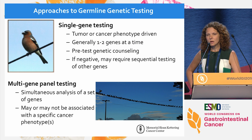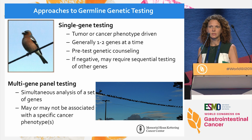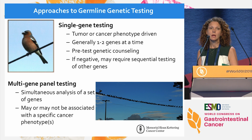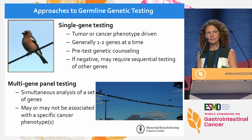So as we explore the genetic etiology of pancreas cancer, one thing that becomes very important is that how we do genetic testing is really starting to change. While 4 or 5 years ago, we were still doing single gene testing in clinics where patients would come in and would be generally tested for 1 or 2 genes at a time with a long pre-test genetic counseling session. This testing was really phenotype, clinical phenotype, and tumor-based. So you had to meet certain criteria to do the testing.